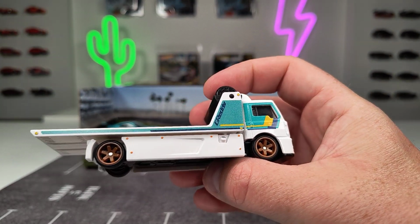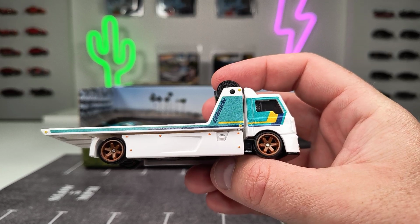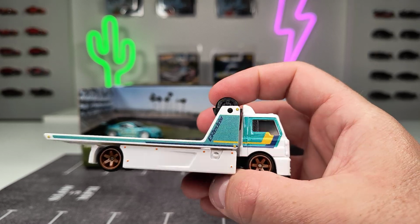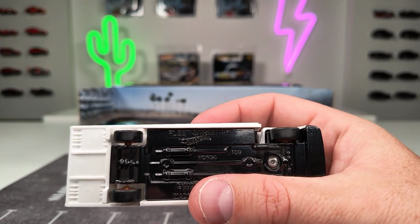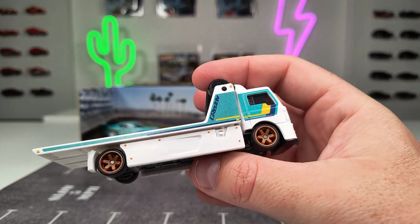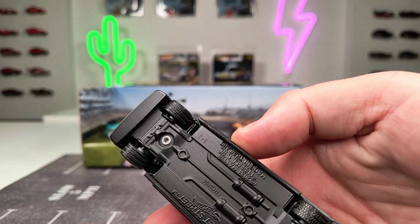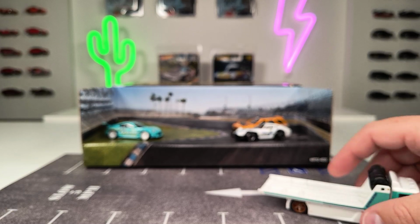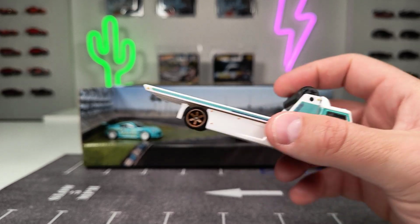And let's be happy that our GReddy trailer, GReddy hauler has a GReddy deco. So yeah, doesn't look too bad. The tires are, yeah, slicks, by the way. On this hauler, they come with some tread on them. Yeah, this thing is pretty nice.